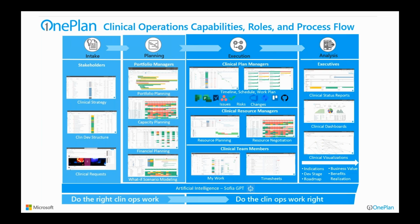We have an intake module to help with managing clinical requests or helping you with your clinical development structure or clinical strategy. We have planning modules for portfolio and portfolio managers to help prioritize and select the right projects and compare that to your capacity of resources or your budget constraints, and do what-if scenario planning. We'll see all that today.